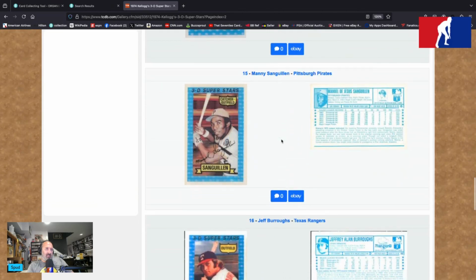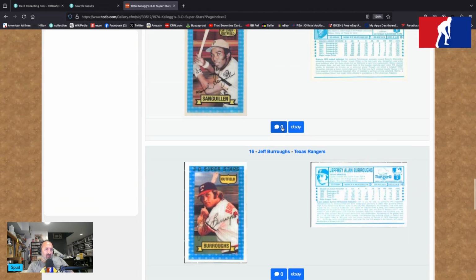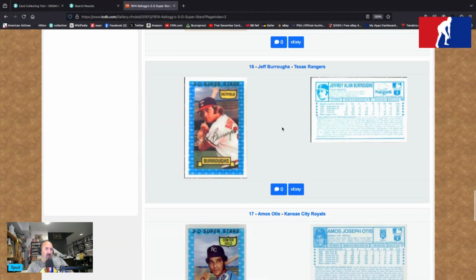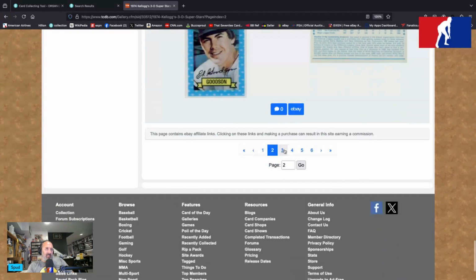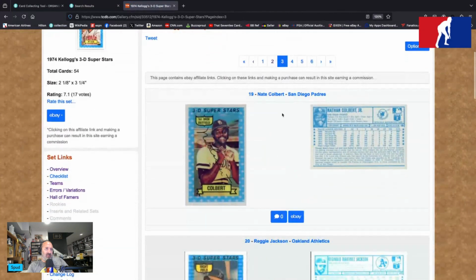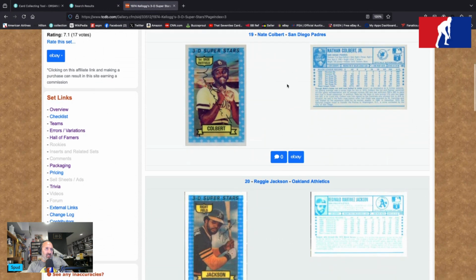Manny Sanguillen has that say what or que pasa, whatever look on his face. Jeff Burrows, All-Star 73, I believe, is card number 16. Amos Otis, Ed Goodson is in this set. He is a representative of the San Francisco Giants. Must have been lean years there. Nate Colbert in his mustard yellow Padres uniform.